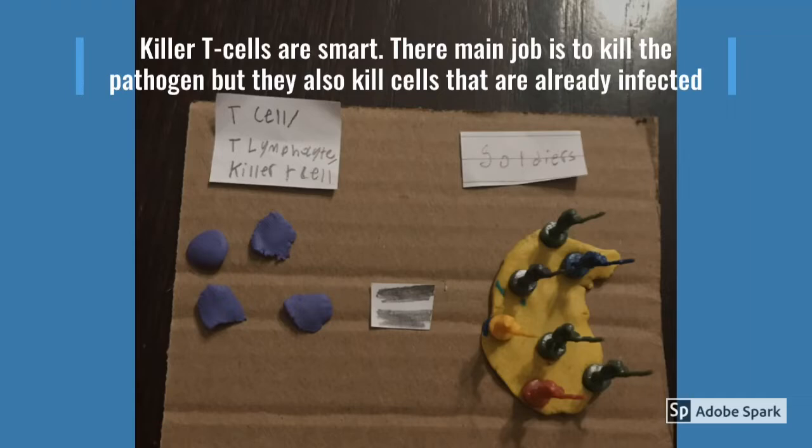Killer T cells are smart. Their main job is to kill the pathogens, but they also kill cells that are already infected. They're also like soldiers.